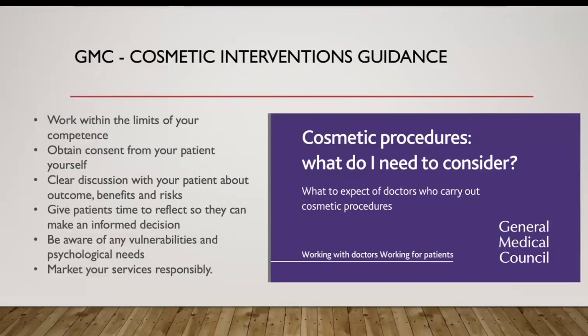And then, of course, with any cosmetic surgery and hair restoration surgery, be aware of any vulnerabilities and psychological needs of your patient, and market your services responsibly. We'll come on to that in regards to ethical advertising and marketing.